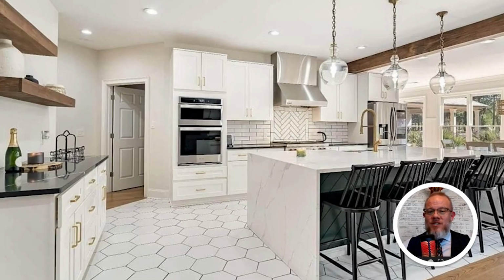Here's why. Once again, it has the eat-in kitchen. You've got 5 bar stools that can fit at the countertop, which is super nice. It's big, it's open, it has plenty of cabinets while also having some floating shelves. The wood beam accent is very popular now, the white with the gold fixtures. You can see the gold faucet, the gold handles, the honeycomb tile is very popular right now. A lot of times I don't like it when hardwood ends and tile begins, but the way they pulled this off looks really good.